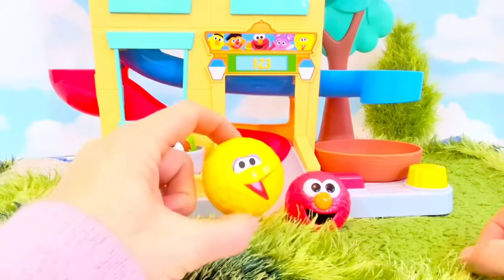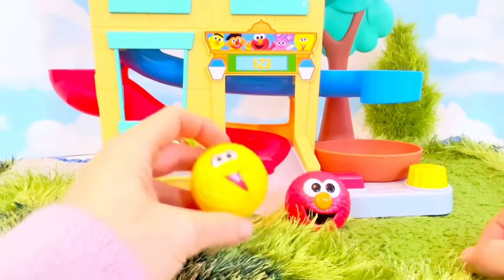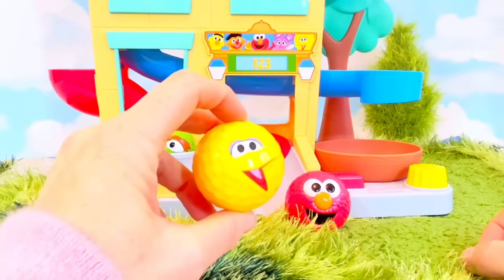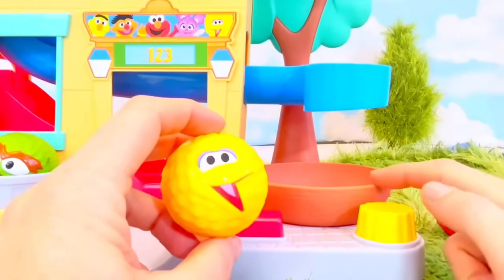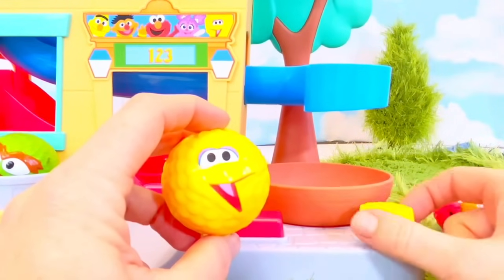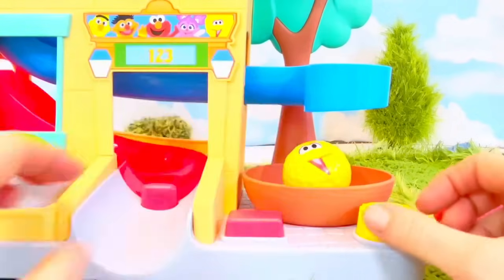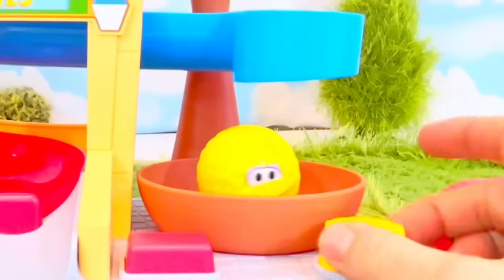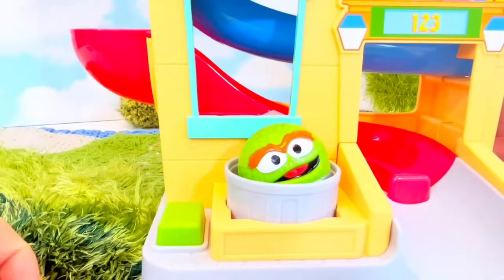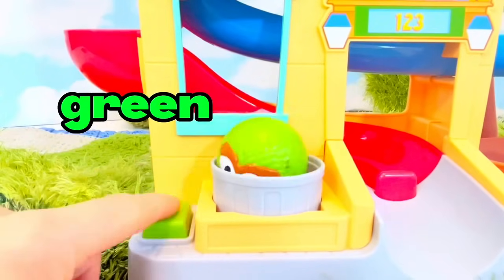And Big Bird looks like a golf ball. These are actually quite heavy, almost the same weight as a golf ball. Where does Big Bird go? Big Bird goes to his nest, and Big Bird is yellow, and so is this dial that spins the nest. Should we give Big Bird a ride? Hop on in. Spin. Whoa! Oscar the Grouch is what color? Green, just like his green button.